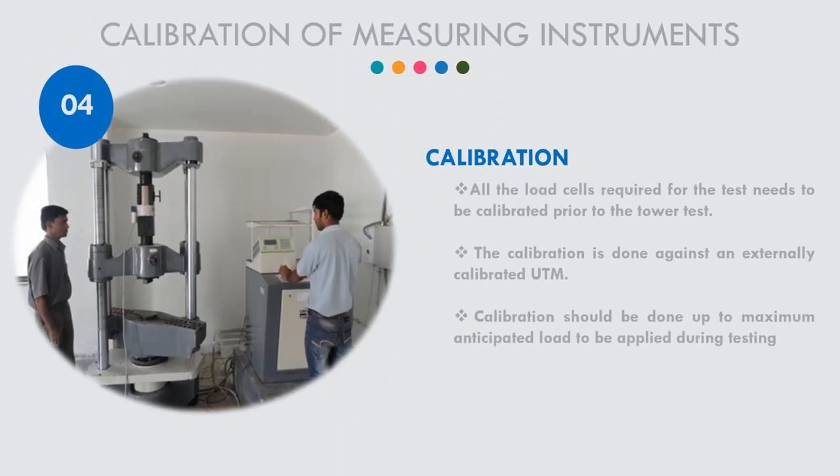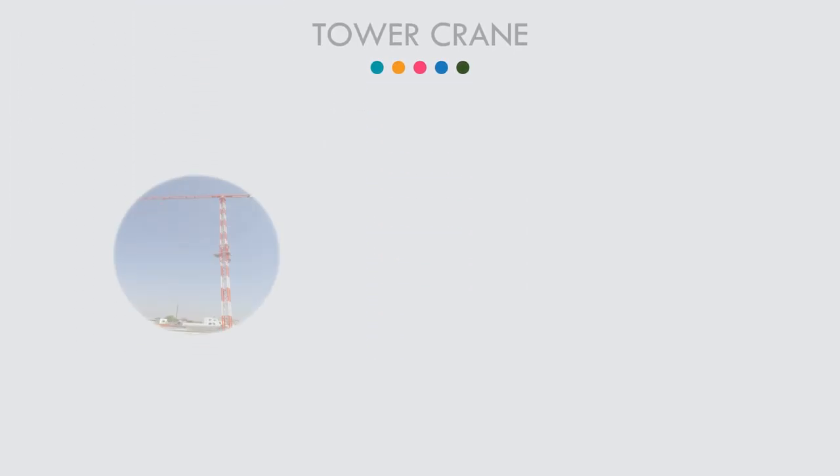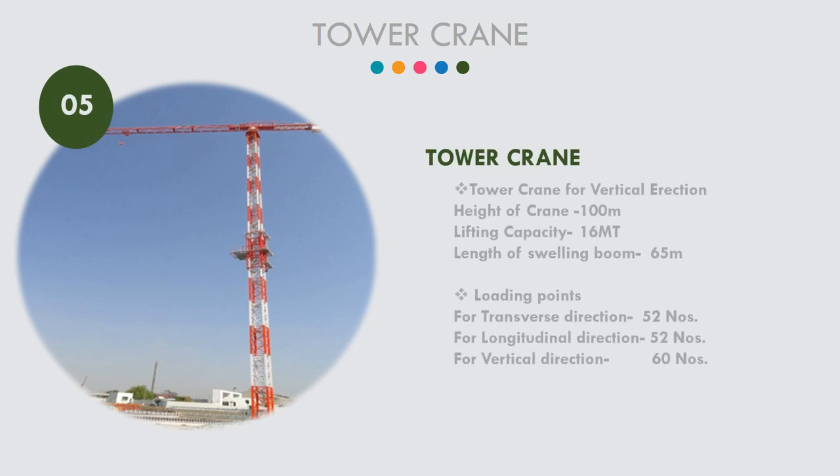Calibration of the measuring instruments plays a vital role in precise data collection during tower testing. It should be noted that all the load cells required for the test need to be calibrated prior to the tower test. The calibration is done against an externally calibrated UTM. Calibration should be done up to the maximum anticipated load to be applied during testing. In-house tower cranes are used for erecting the tower section by section.